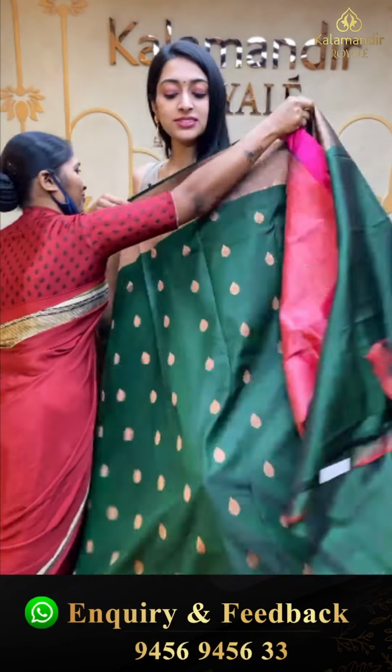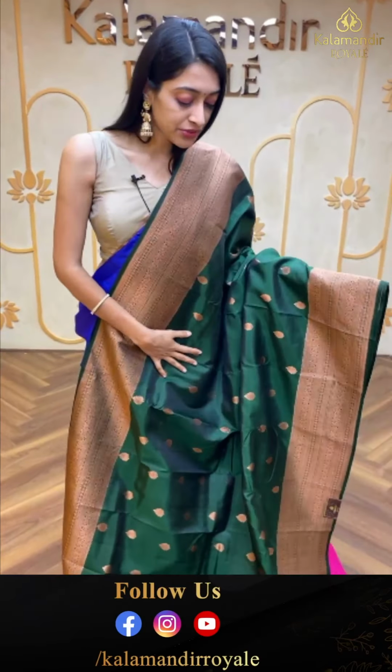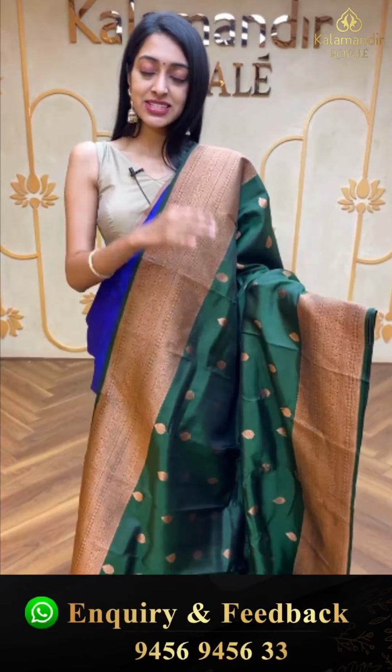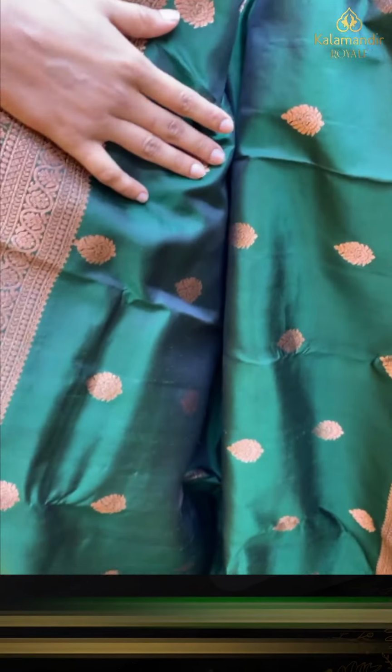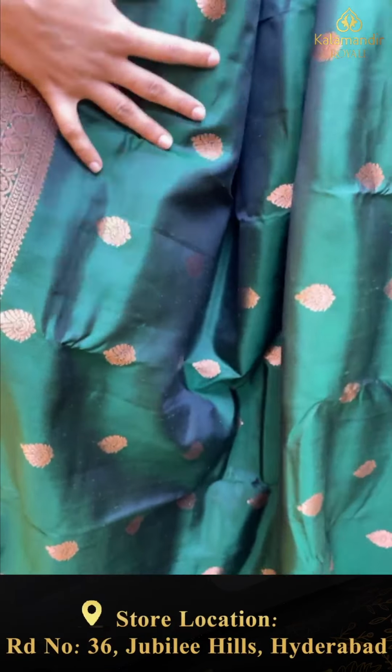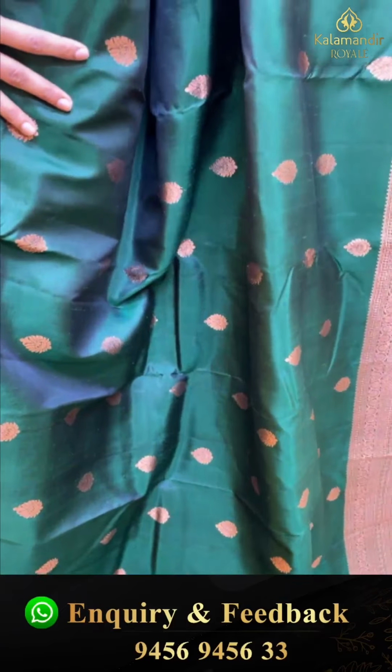And this is the next lovely one, lovely green color combination sari, beautiful traditional green which never goes out of style. Just have a closer look. All over the body manki leaves booties vachesai copper zari tho.